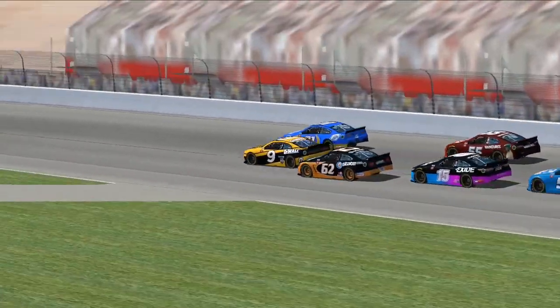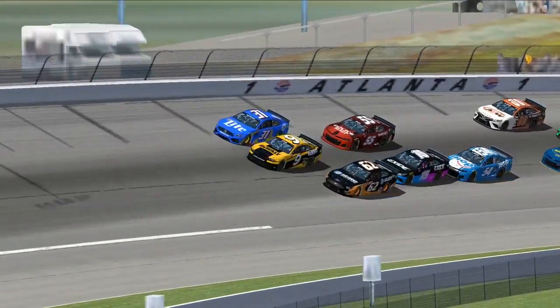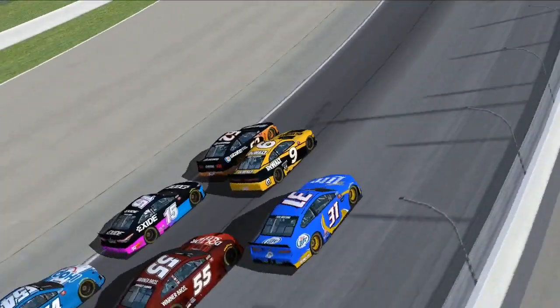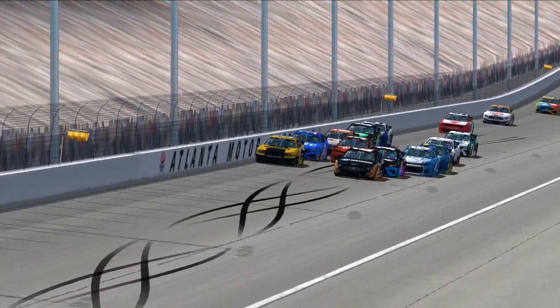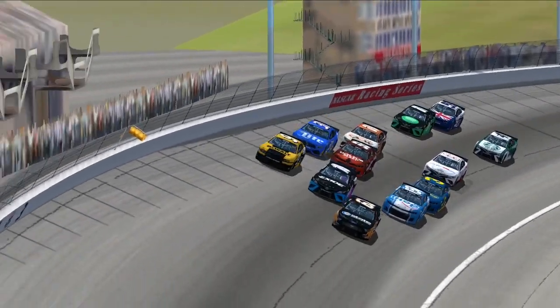That lap was led by Joey DeCrescenzi. Drake Kalita makes it three wide. It's getting really competitive up front. We haven't even made it past lap 30 yet, and all these guys are looking to get the lead. They're all really aggressive. I haven't seen this aggressive driving at Atlanta in a while.